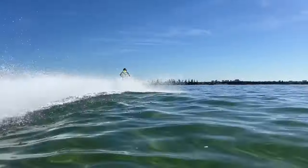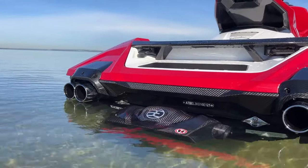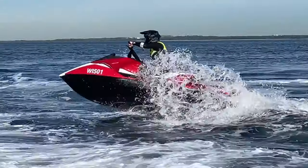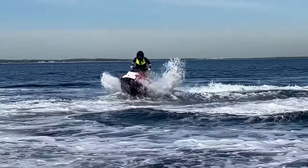Because the engine is mounted towards the rear slightly, the Belassi is tail heavy, which pushes up the nose even before you dial in any trim. That said, the guys found that the Belassi cuts through chop well and felt stable at top speed.